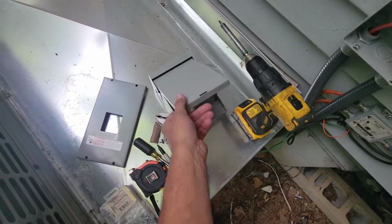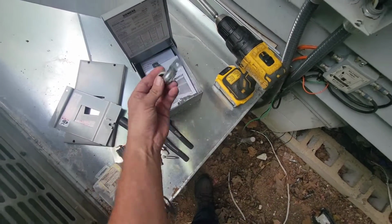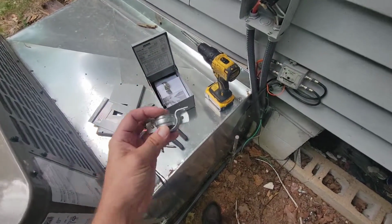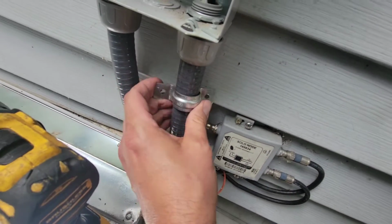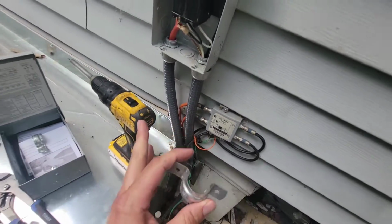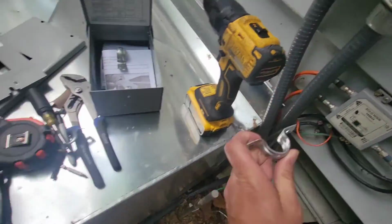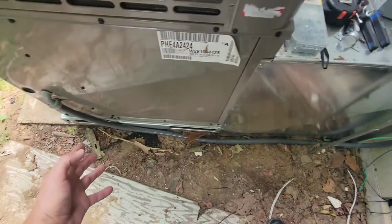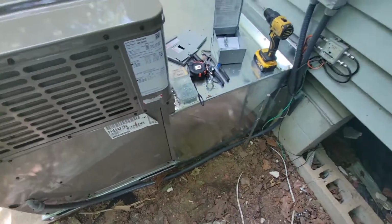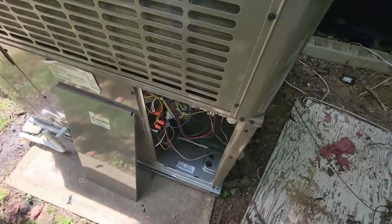Now, there is another thing that I failed for here. I've got some 2-hole 3/4 inch clamps because we're using 3/4 inch conduit, not 1/2 inch, but 3/4. Right below the box, I need to have a clamp. I'm pretty sure every 6 foot I need to have a clamp. So I need to put a clamp here, here, and then I need to come over here and put a clamp here. And then maybe one right here, boom, so that I have the conduit secured. This is one thing that you will fail for in the field if you're not careful. So make sure that you have plenty of clamps.